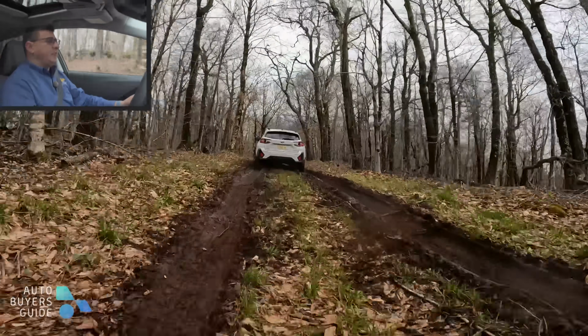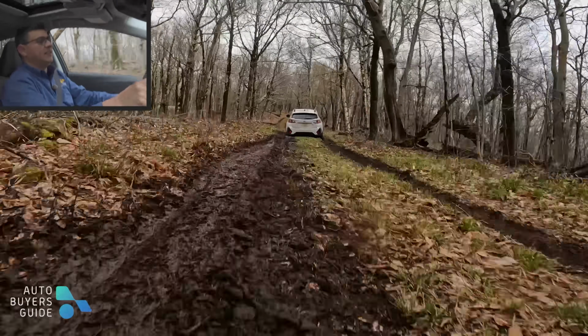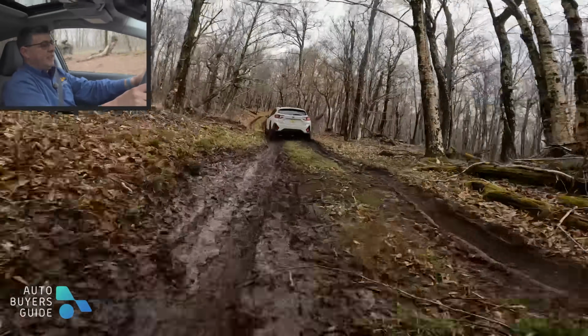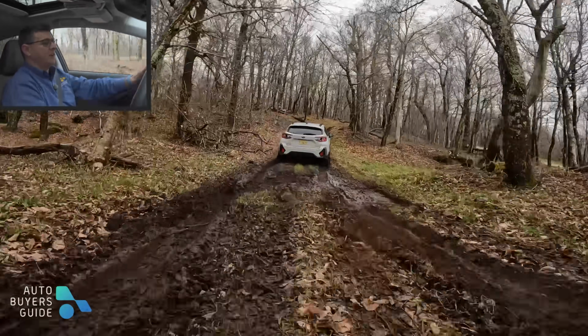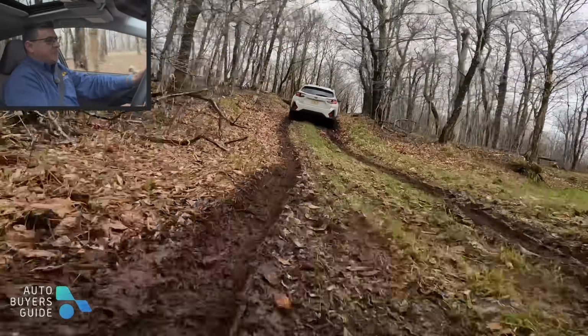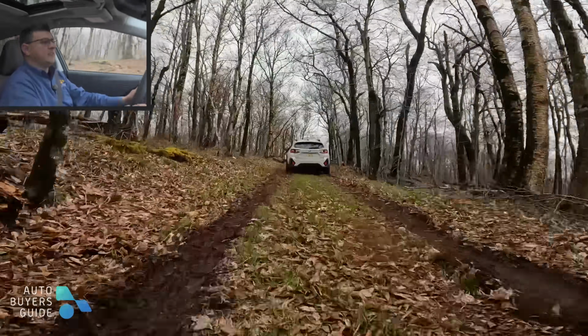As far as on-road driving matters go, we've definitely spent a lot of time in this model, and of course a few months ago I spent a lot of time in the 2-liter model. You can definitely tell that Subaru has spent a lot of time refining the transmission and the engine in the Crosstrek. That was one complaint with Subaru's boxer engine in the past, is that it just wasn't as refined as some of the inline engines from the competition.